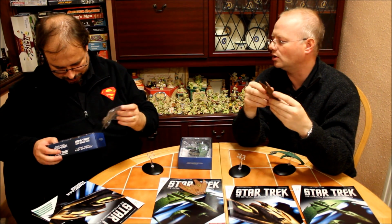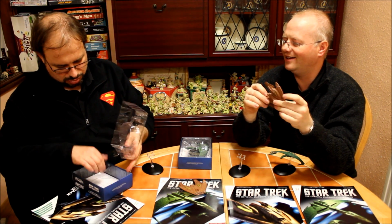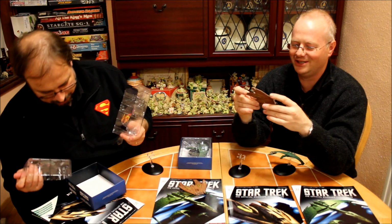Oh, yes, you're missing the aft turret array. Is it in the box? Yeah, they normally break off in the box. Okay, a phone call to Eaglemoss for you tomorrow then. Yep.